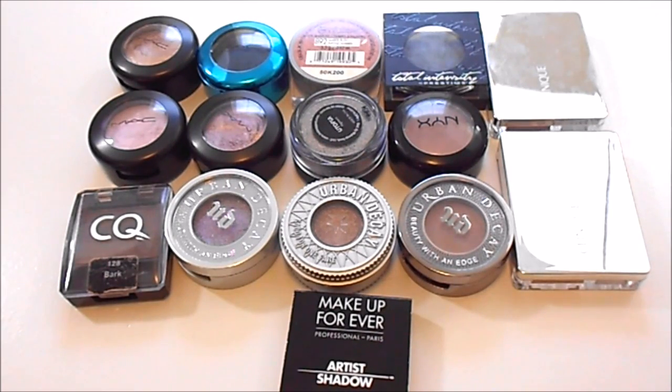For single eyeshadows, I currently have 15. At my last update, I had 17, so I have improved in this category. I have decluttered a couple single eyeshadows. So for the ones that I currently have in my collection, I have 3 MAC Extra Dimension eyeshadows, 1 MAC Color Drench Pigment, a L'Oreal Infallible, a Prestige Total Intensity eyeshadow, 2 Clinique singles, a NYX eyeshadow single, Makeup Geek Pigment in Utopia, a CQ single, and 3 different single shadows from Urban Decay, as well as a sample of a Makeup Forever Artist eyeshadow. I do not have an ideal number for this category.